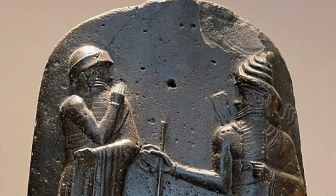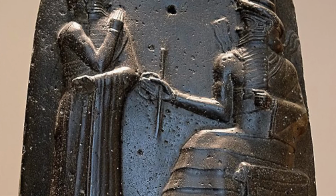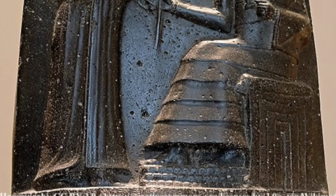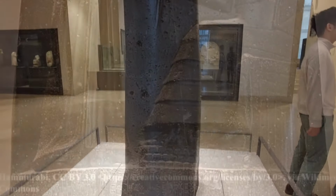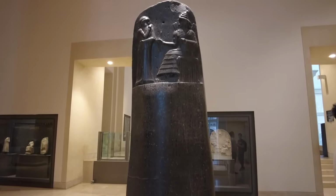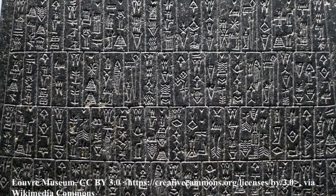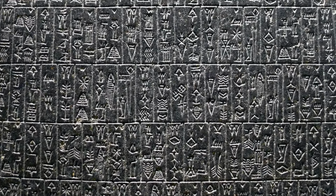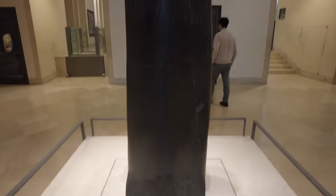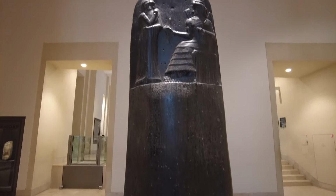Have a look at the top of the stele, and you can see the god Shamash, the ancient Mesopotamian sun god. Shamash is reciting this divine legal code directly to King Hammurabi. That does remind me a bit of the Ten Commandments. The Code of Hammurabi was discovered in 1901 and was soon translated from its original Akkadian language, which uses cuneiform script. The first section is a poetic ode to Hammurabi, which calls him the protector of the weak and oppressed, while the remaining 4 sections detail the actual laws.